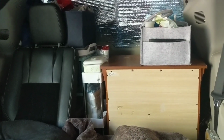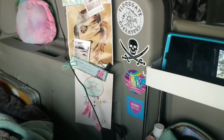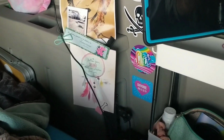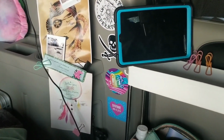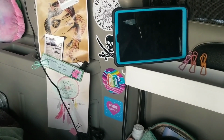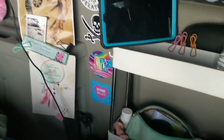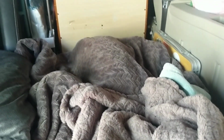I hope that this was helpful to you, so you can see what I do at night when I'm chilling and relaxing. I often just put my tablet up and watch my movies and my shows. I'm into a lot of true crime, and then of course I watch my fellow YouTube van lifers. And then I color, read, write, and play word games and things like that to keep my brain fresh.